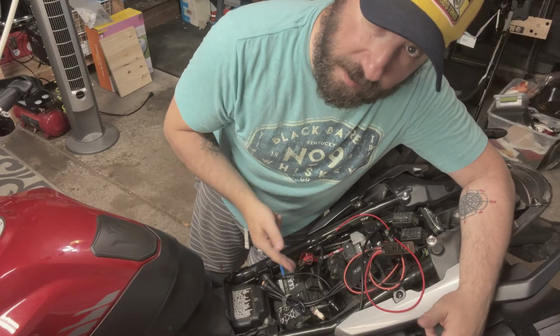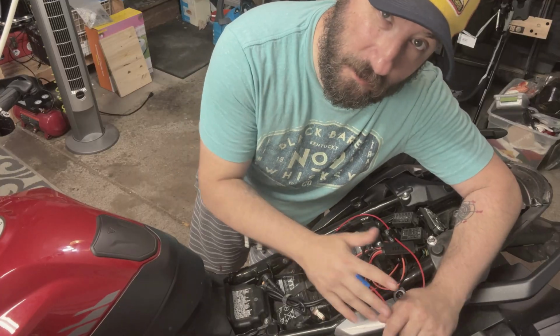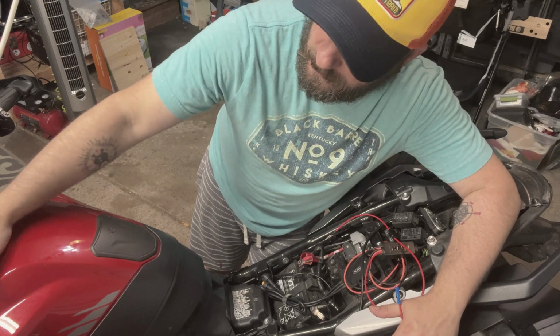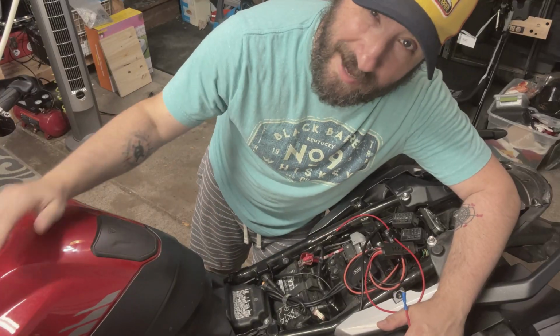All I have to do is hook it up to the battery, turn it on, make sure the cameras work, and we're gold. If you're going that route and not plugging it into something that can be controlled with an ignition key, meaning you turn off the ignition, all power goes out.